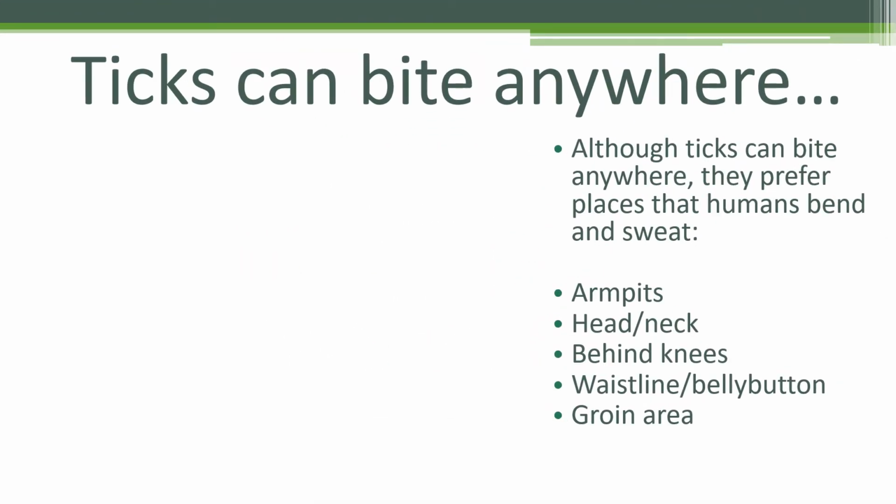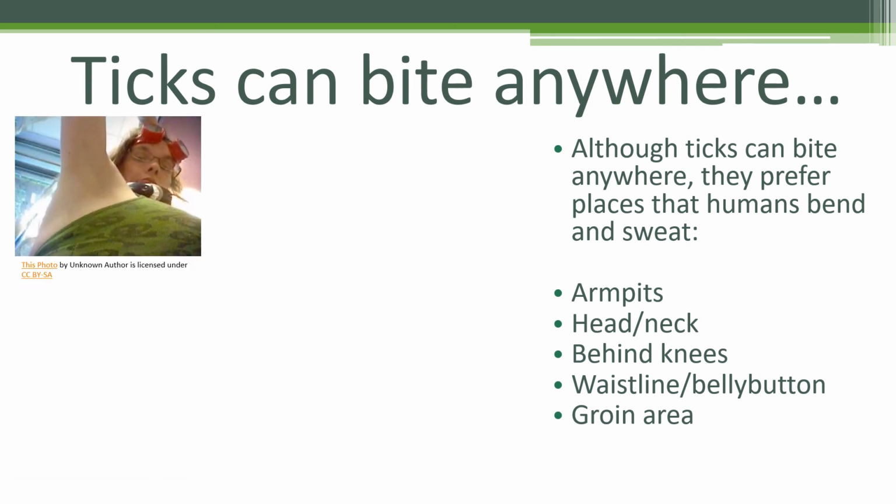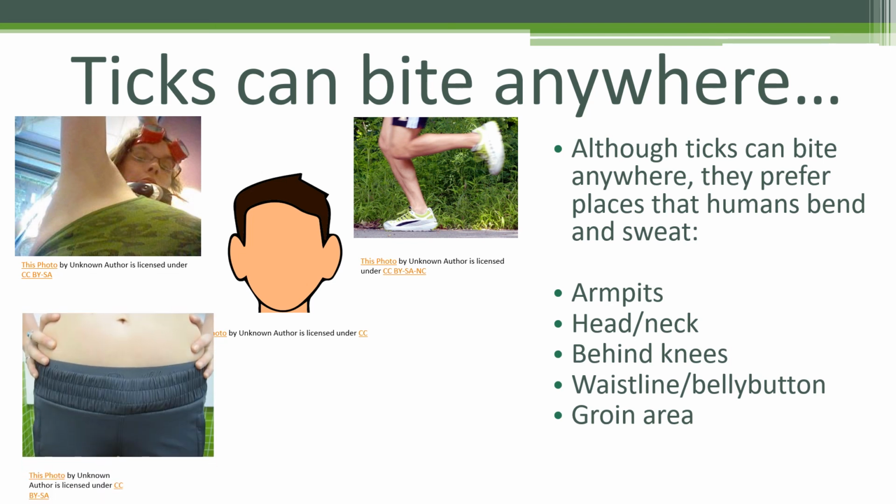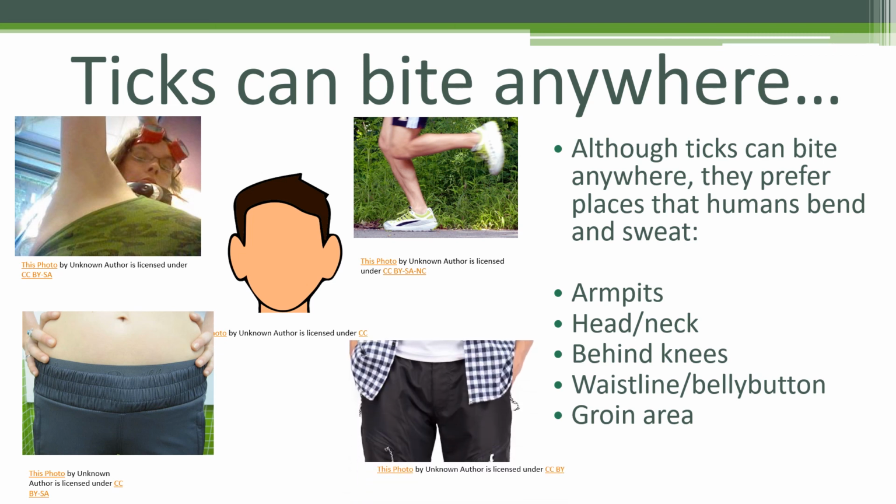Ticks will bite people or animals anywhere they can. However, they do tend to gravitate towards places that you bend and sweat. So the more common places to find a tick on a human is under your armpits, on your head, neck, or behind your ears, behind your knees, around your waistline or in your belly button, and your groin area.